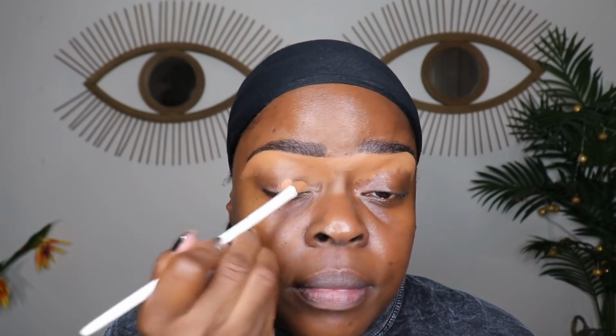And I usually just drag that straight across just to make sure that my brows are symmetrical, and then I'll go ahead and apply a little bit onto the lid.